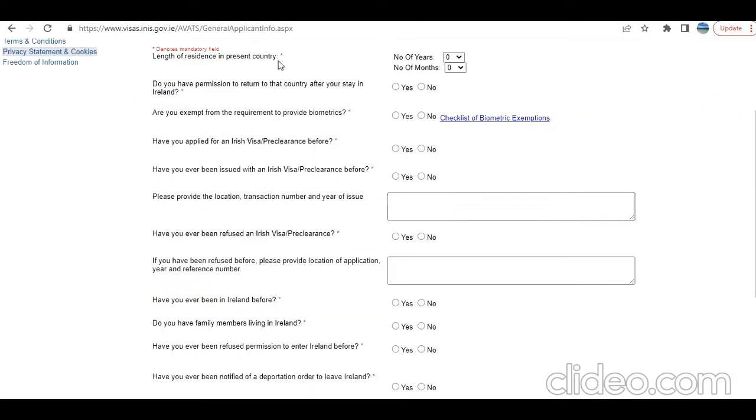Length of residence, in the next page, length of residence in current country. So whatever is applicable in your case, you got to do. I'm just putting some samples. Do you have permission to return to the country after you stay in Ireland? Yes. If you are a citizen, you have the passport. Are you exempt from the requirement to provide biometrics? I select no, but you can click on it and find out what the exemption from biometrics is. Have you applied for an Irish visa pre-clearance before? I select no.